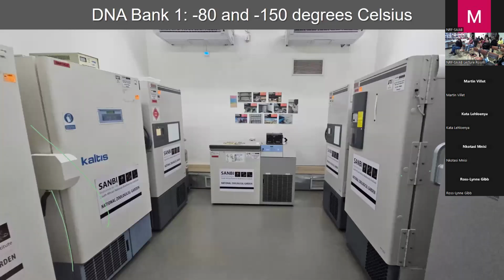So we've got a DNA bank 1. So we've got the -80 and -150 degrees Celsius running out of space with these as well. We're getting 2 new -80s before the end of the year.